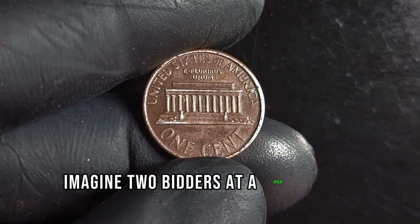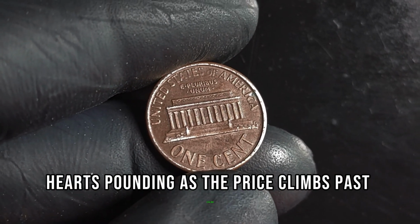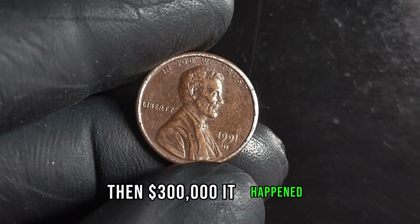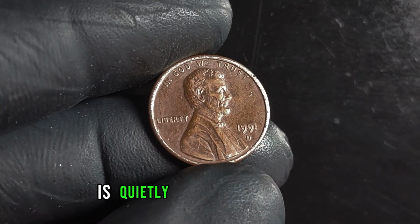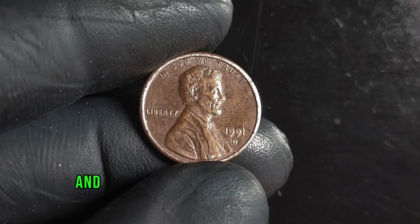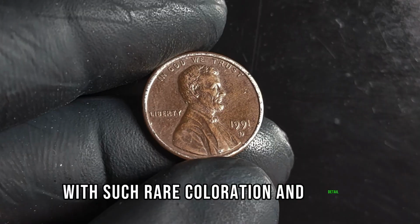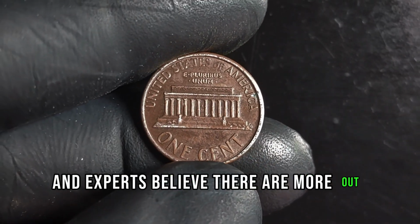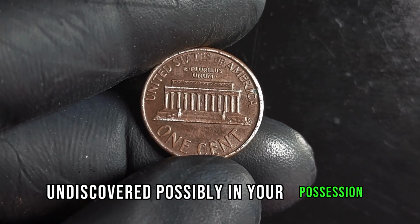Imagine two bidders at a high-stakes auction, hearts pounding, as the price climbs past $100,000, then $300,000. It happened. It's still happening. And it's why this particular penny is quietly exploding in value. In fact, one of these coins was graded and verified to be in such pristine condition, with such rare coloration and detail, that it smashed records. And experts believe there are more out there, unfound, undiscovered, possibly in your possession.